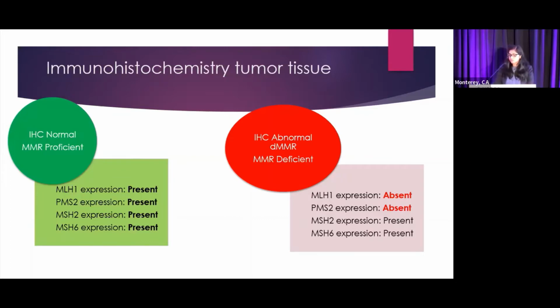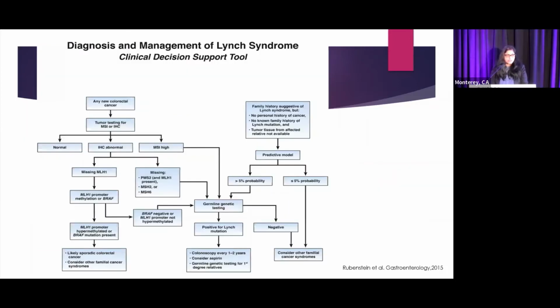In contrast, the red boxes show IHC abnormal or dMMR, standing for deficient mismatch repair proteins. It can show as MLH1, PMS2, or any of these, one or multiple being absent. So the take home here is, any abnormal IHC finding, especially if that includes MLH1, does not necessarily confirm Lynch syndrome, because there could be MLH1 promoter methylation, which is an epigenetic change with methylation of the MLH1 promoter, and that happens in sporadic tumors. So this is a nice clinical decision support tool that you can use.